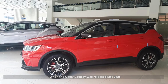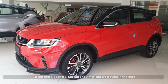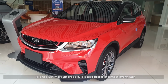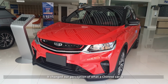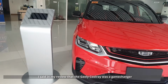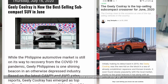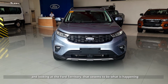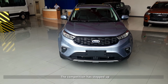When the Geely Coolray was released last year, it left most Japanese, Korean, and American crossovers in the dust. It is not just more affordable, it is also better in almost every way. It changed our perception of what a Chinese car is. I said in my review that the Geely Coolray was a game changer because it will force the competition to step up. And looking at the Ford Territory, that seems to be what is happening. The competition has stepped up.